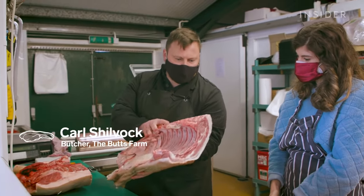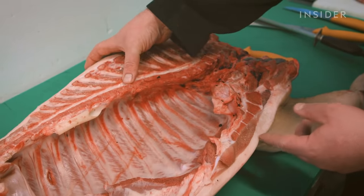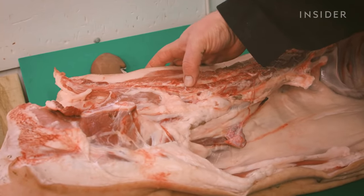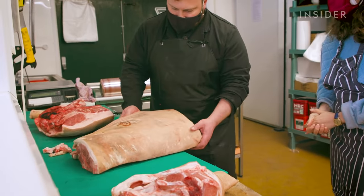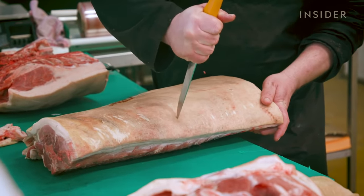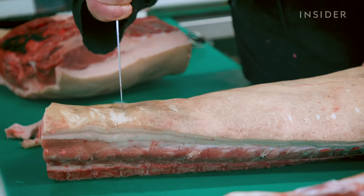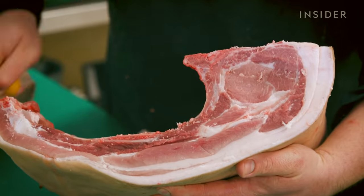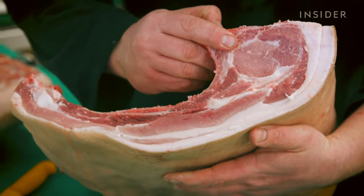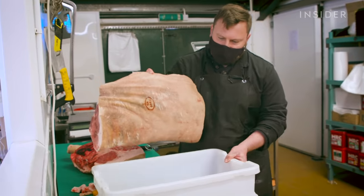This is what we're going to be working with. Yep. This section is cut from the top of the leg to the fourth rib, and on the other side, the first flat bone across the thigh and the leg. Carl pierces the skin a few times to allow the salt to get right into the center of the bacon. He tells me that the best bacon is one that is cured within the first week after slaughtering the pig. This is to avoid tough skin, which the curing will make even tougher and will take all the moisture out of the meat.